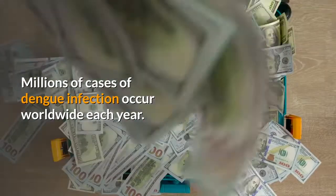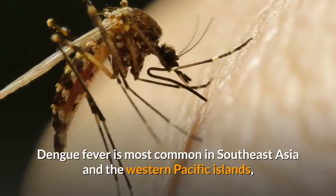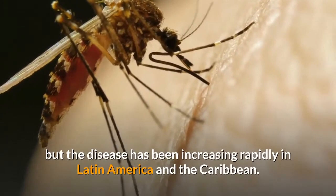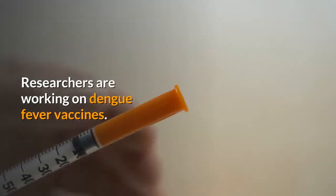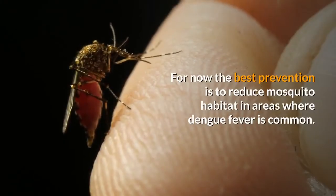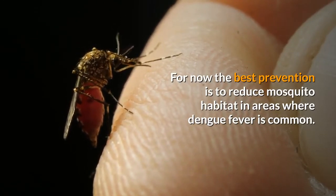Millions of cases of dengue infection occur worldwide each year. Dengue fever is most common in Southeast Asia and the Western Pacific Islands, but the disease has been increasing rapidly in Latin America and the Caribbean. Researchers are working on dengue fever vaccines. For now, the best prevention is to reduce mosquito habitat in areas where dengue fever is common.